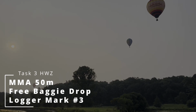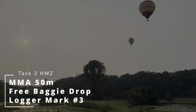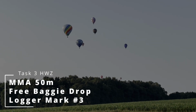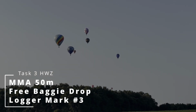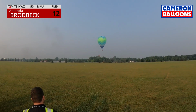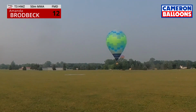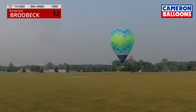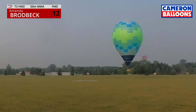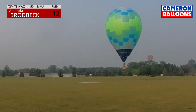This is only a 50-meter MMA, so these pilots will need to get to the middle of the field here. There's very low levels for error, and we can see all of these pilots playing follow the leader here from task to task. And here, Amanda Broadbeck coming into this target. See her flying over, slowing down a little bit, coming into the target, stopping the descent right there. Absolutely perfect from her. Maybe overburning a little bit, but you can also see her just climbing out of this target already.